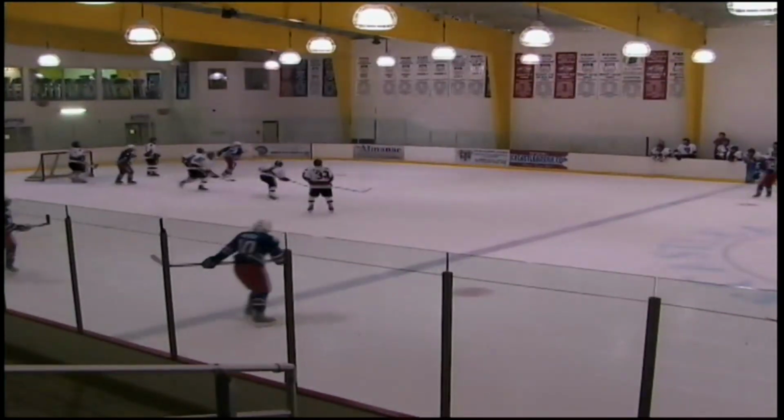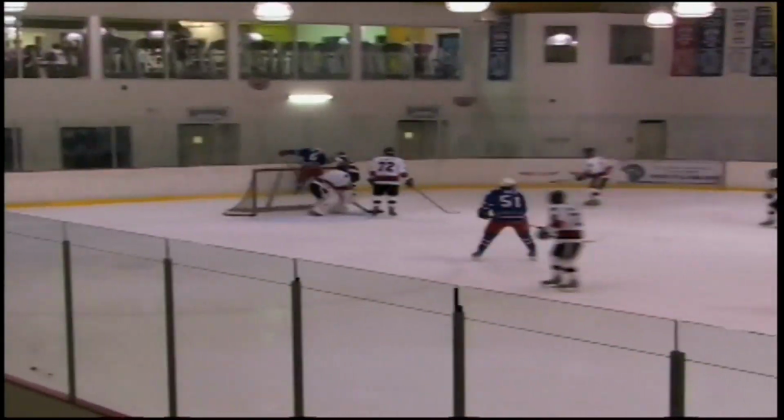That may be their first. I'm not sure that went over the net, or I think it might have got deflected over top of the net. I'm not sure Matt got a piece of that, or if that went over him. You're right.